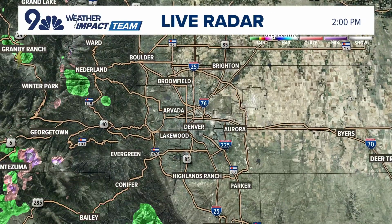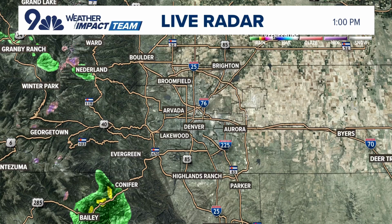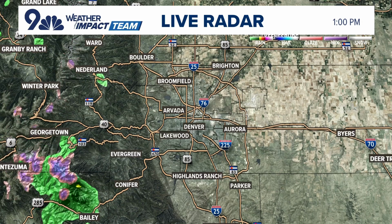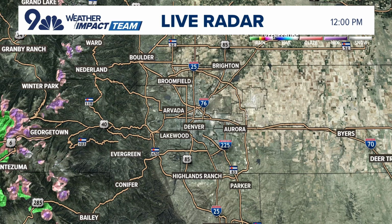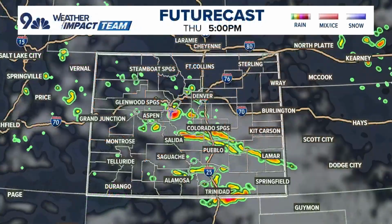We're still dry, kind of similar to the last couple of days. I mean, really hit or miss showers. It didn't even rain at my house yesterday, but so far I know there were pockets of heavier rain further down towards the south yesterday, and that's kind of what we're expecting for this afternoon.